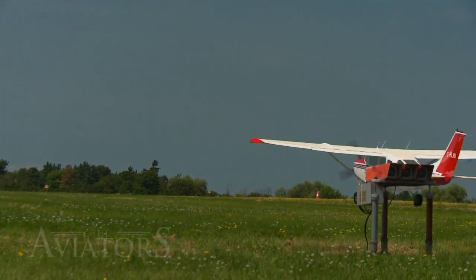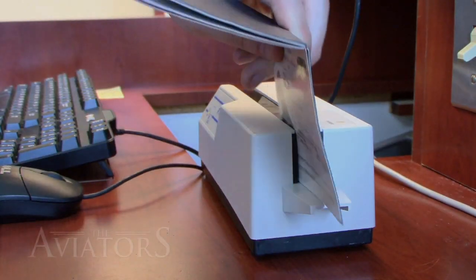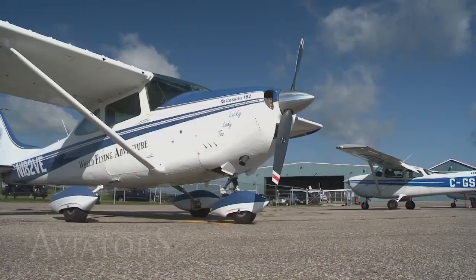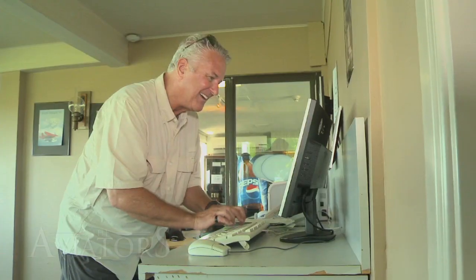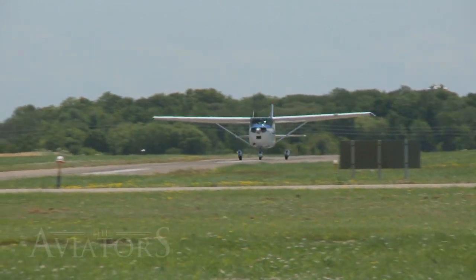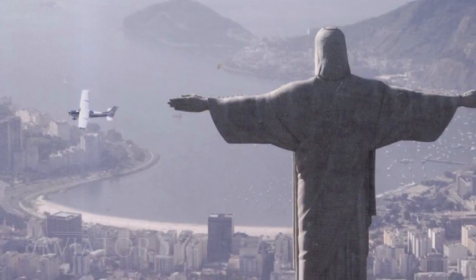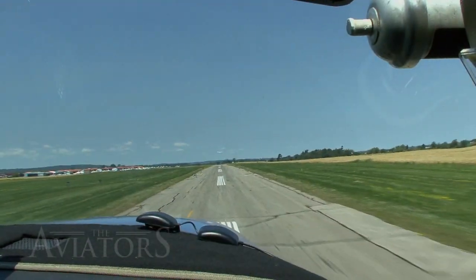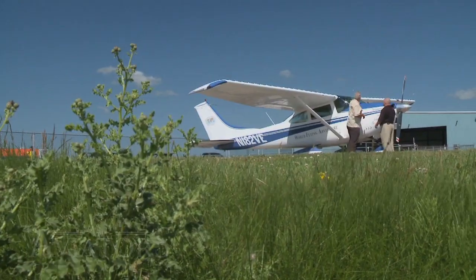Luckily, our trip into the United States only involves 2 border crossings, one into the US and another one back into Canada. But pilot Robert Gannon in his Cessna 182 has had to make countless border crossings. He's been on a 9-year odyssey which has taken him around the world. Robert recently touched down in Lucky Lady 2 at the Brampton Flying Club, where the Aviators had a chance to speak to him about his incredible journey.